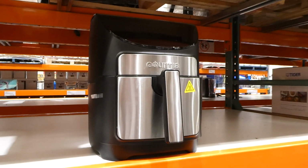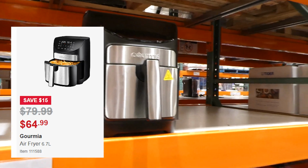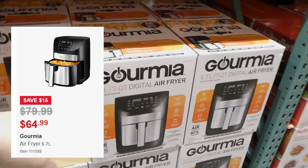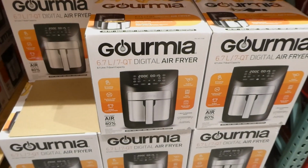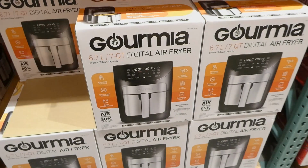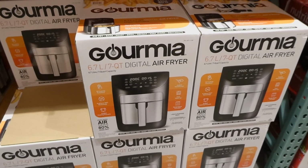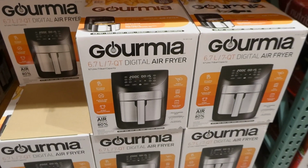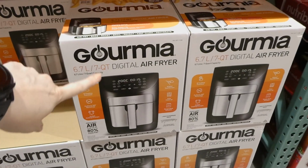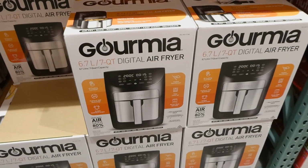So their Gourmet digital air fryer, a 6.7 liter air fryer, is included in the sale as well. This one has 10 cooking functions. It's got 360-degree fry force technology. There are guided cooking prompts, which means that once it's preheated, it'll tell you to add food. When it's halfway through, it'll tell you to flip things. So that's pretty neat. It does have an angled screen, which makes it a bit easier to use, as well as easy cleanup because it is dishwasher safe.